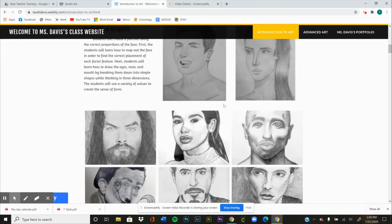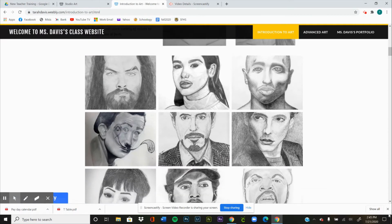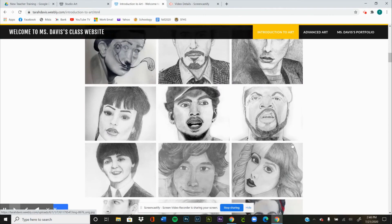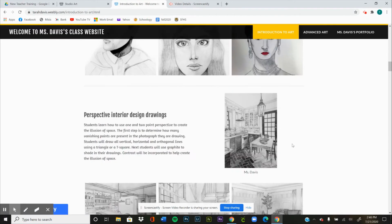We're probably going to do this the fall semester, probably, I would say, the last project of the fall semester. These are all student portraits. So this is what I went to school for, you know, drawing portraits. My students are pretty good at drawing portraits, as you can see. So hopefully yours will come out this amazing, even though you're doing it from home. So these are all some samples of portraits.